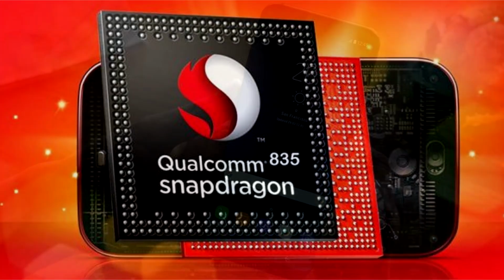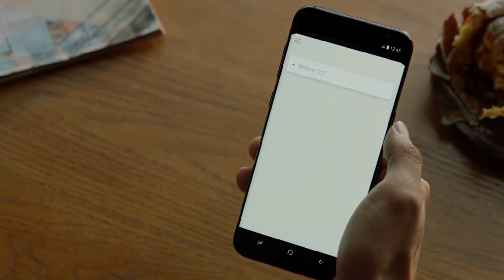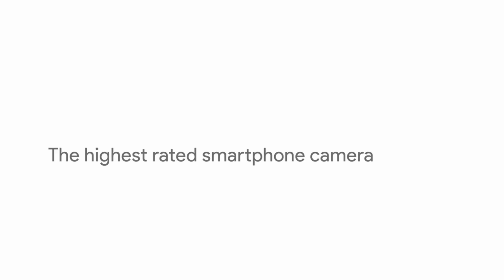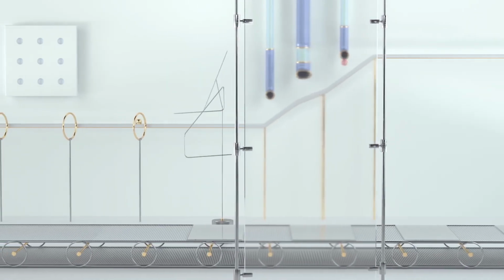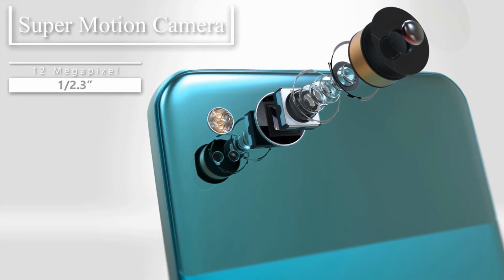We have already seen how fast the Galaxy S8 can be, and it's no surprise that Google's flagship will feature the same processor. The XDA Developers report seems to confirm that the Snapdragon 835 CPU will be on board along with 4GB of RAM. The camera on the Pixel is already one of the best we have ever used. But with Samsung and LG stepping up their game this year, there's definitely room for improvement. Like Samsung and Apple, Google works most of its magic behind the scenes, and we fully expect the Pixel 2 to take its awesome image processing to the next level.